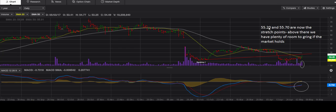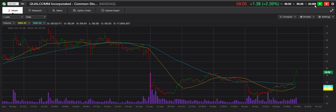This is the post that we talked about, 5520, 5570. We're now stretch points above there. We have plenty of room. So, you can see the price where it was at 54.65 when we were buying it. So, nice little move so far, up about 10% almost.